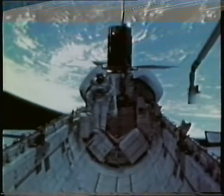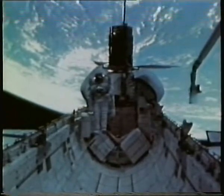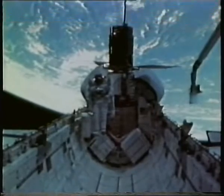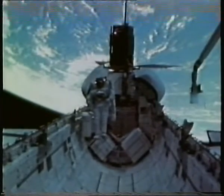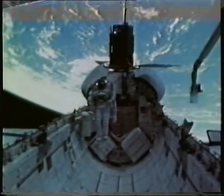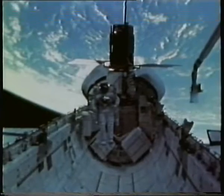Towards a fine view of the world here. You see the two little lights on the side of my helmet. We had helmet-mounted lights to illuminate the work you're doing at night, and they work extremely well, too. They're just battery-powered lights.